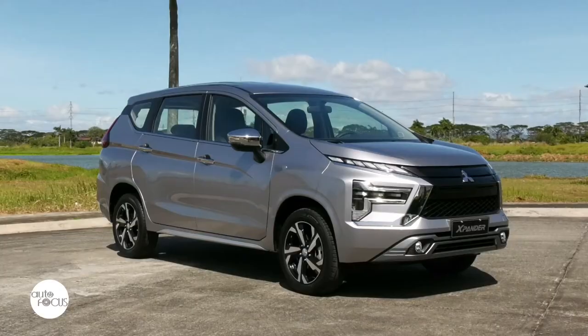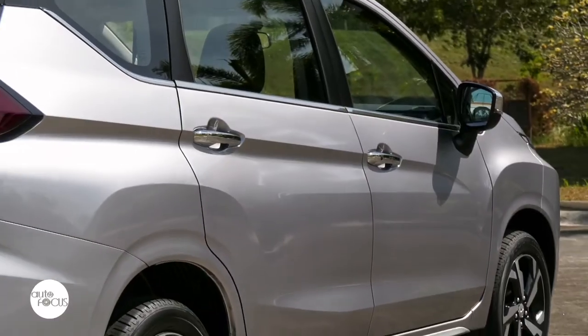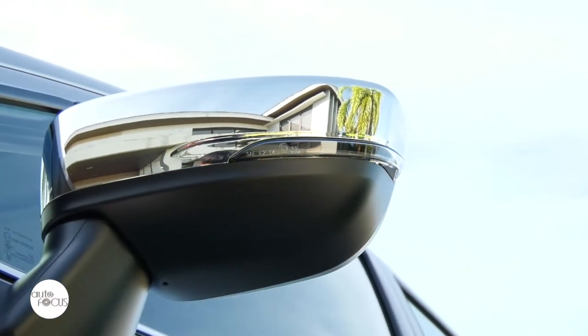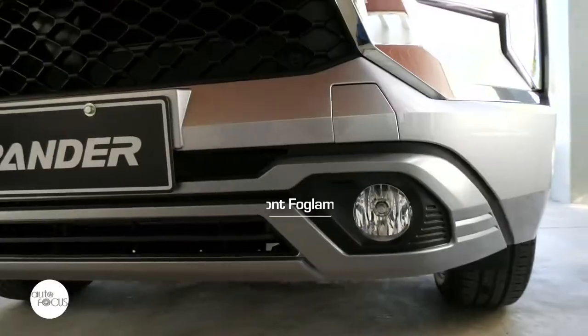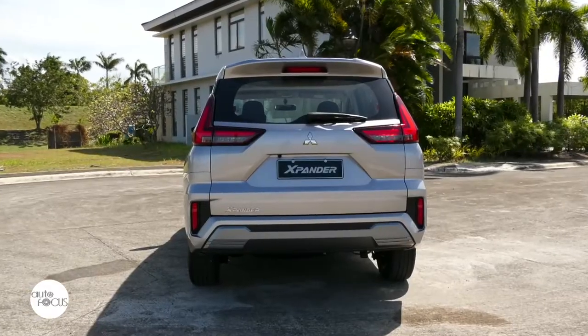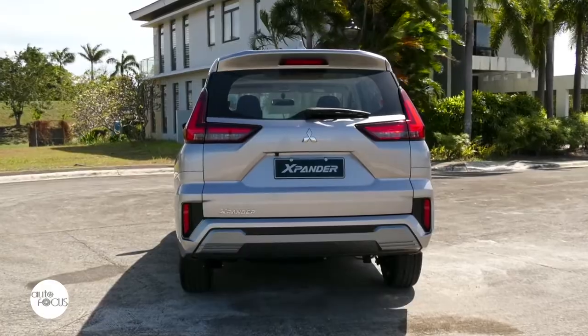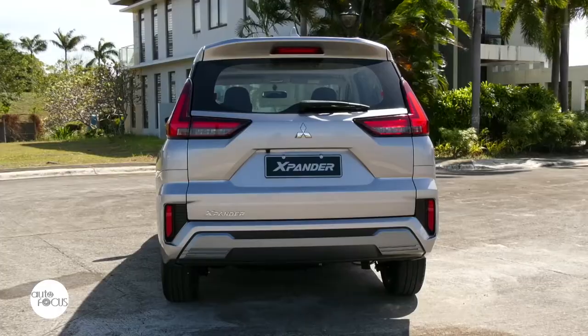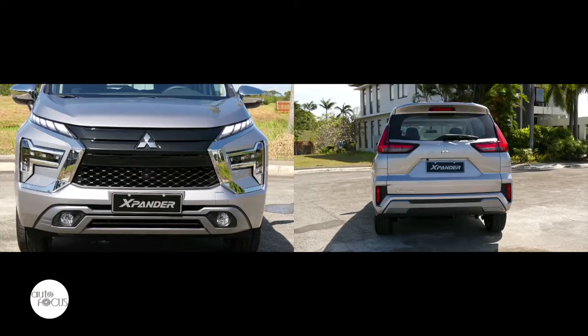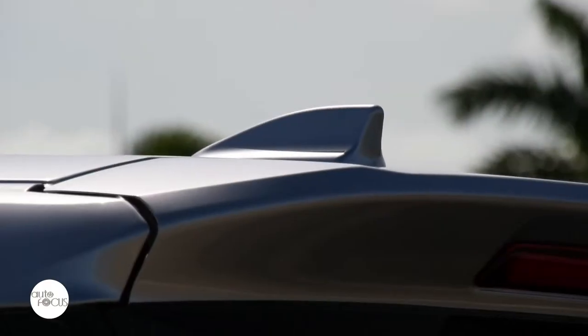painted garnish, chrome belt line molding, silver-painted side sill garnish, power folding chrome side view mirrors with integrated turn light, LED-type headlamps and front fog lamps with silver-painted bezel and 17-inch wheels. The Expander also comes standard with a rear window defogger, LED-type tail lamps, lift-type tailgate, rear spoiler with high-mount stop lamp, front and rear towing hooks and shark fin antenna.